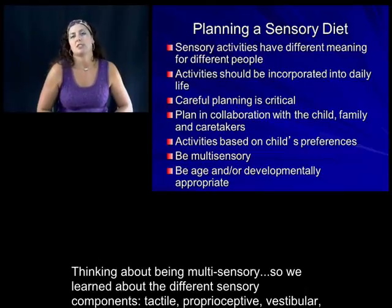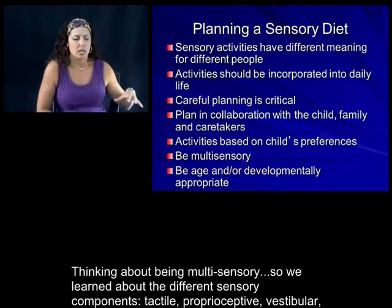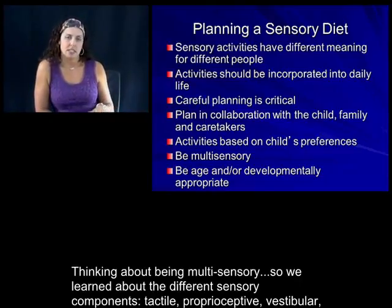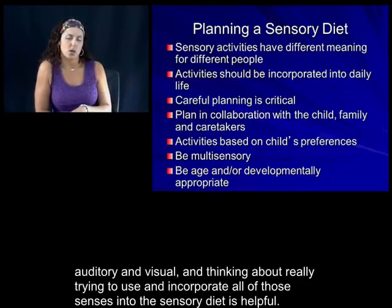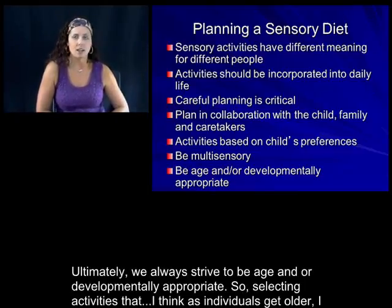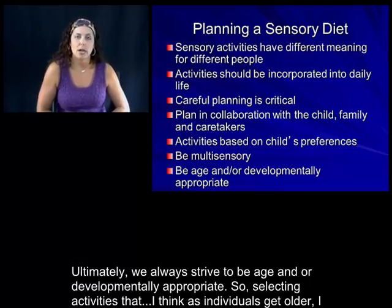Thinking about being multisensory, so we learned about the different sensory components: tactile, proprioceptive, vestibular, auditory, and visual, and thinking about really trying to use and incorporate all of those senses into the sensory diet is helpful. And ultimately, we always strive to be age and or developmentally appropriate, so selecting activities that fit.